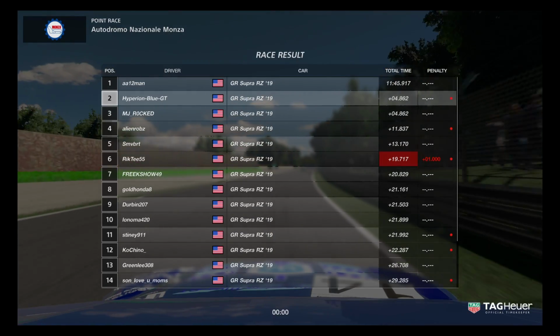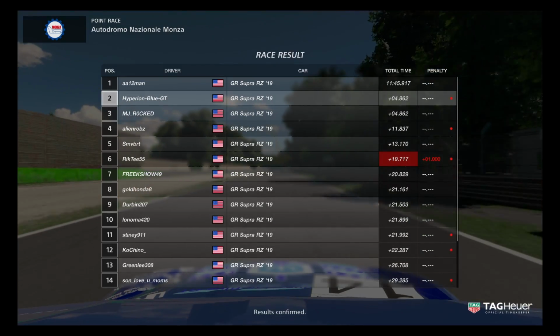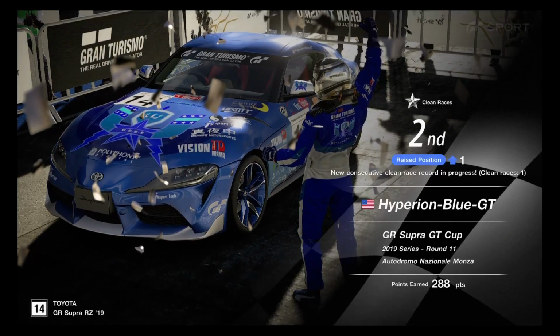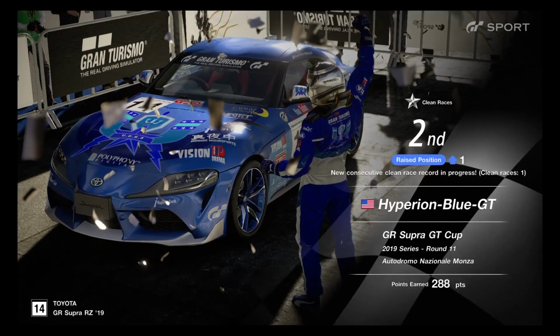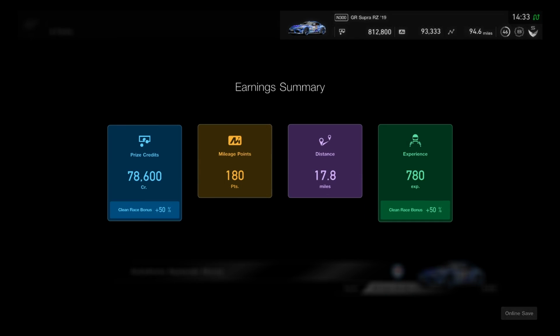So two cars in a tiebreaker on second place, this is going to be very interesting to see. So well, I guess that was pretty good, giving one good clean consecutive record in progress. So well, tiebreakers count, but even that is well determined to be made.